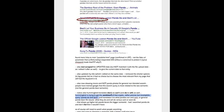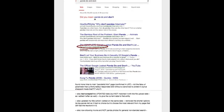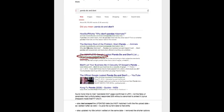So that's why Hummingbird, again, is not even as smart as a 5-year-old yet, understanding the difference between don't and can't, and do and will, or don't and shouldn't, right? It doesn't understand those verbs yet. All it knows is that you want some kind of positive semantic and some negative semantic, right? See, so look up here. For my search, panda do and don't, it responded, why don't pandas hibernate? Pandas love bamboo, but can't digest it well. Giant pandas will occasionally eat meat when offered it, blah, blah, blah.